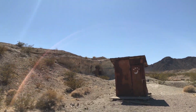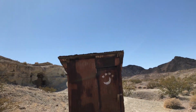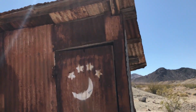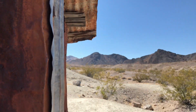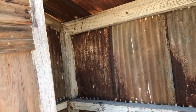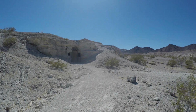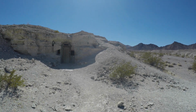So, you're living out in the desert, you can go poop anywhere, but hey, let's build an outhouse. At least you can have some shade. There we go. You can sit with your friends, take a poop. I can deal with the lizards, I just don't want to see any friggin' rattlesnakes. Whew. That would not be nice.